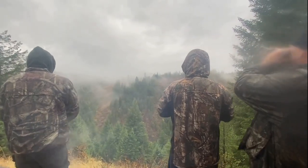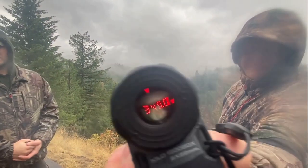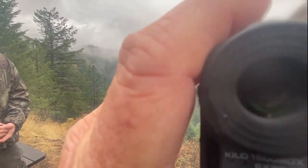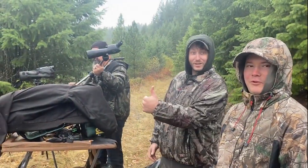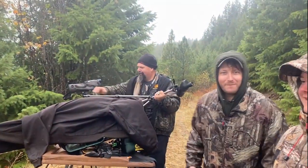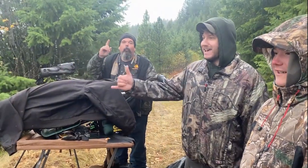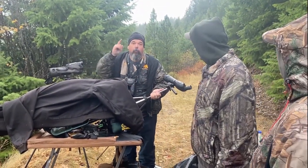Okay, let's see the rangefinder. I can't see it like that. I'm doing a horrible job. 349, there you are. Okay, you can have the rangefinder back. How many yards? 349. Yeah. With an air rifle. With copper bullets. Yeah. Real bullets for real results.